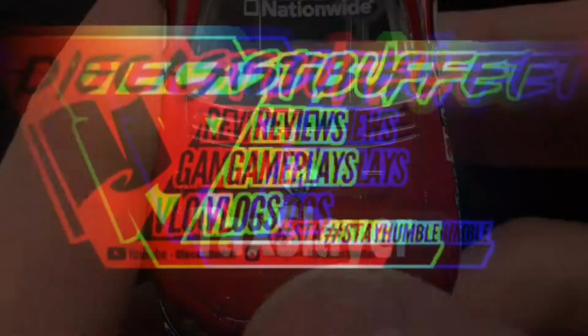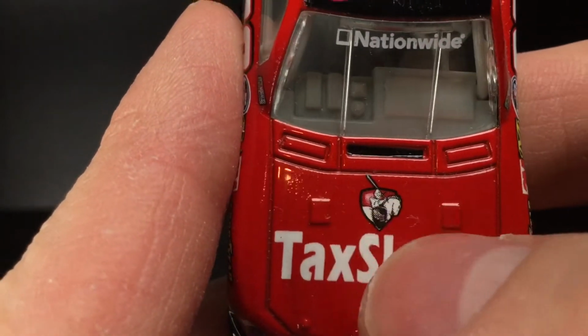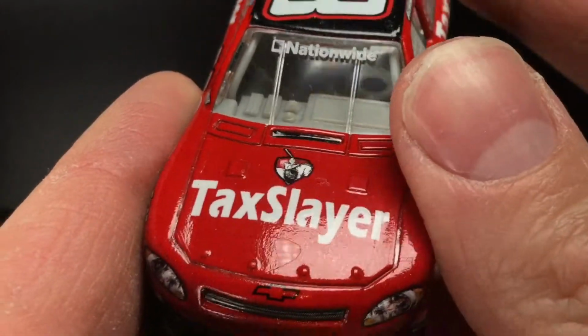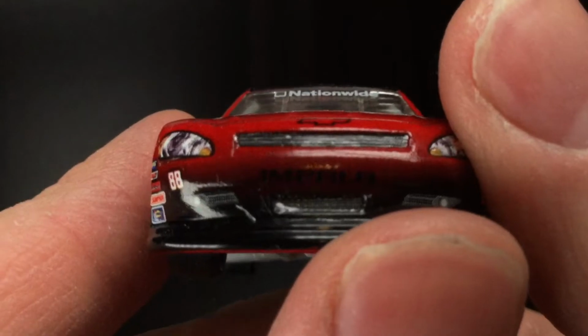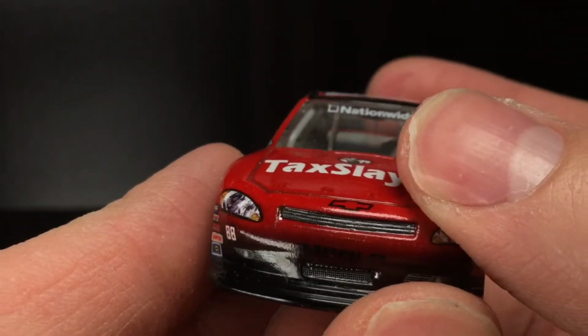So over here to the hood of the race car, you got that TAXSLAYER. You got a dude riding a horse. He's got a metal stick. That's pretty cool. You got a bow tie here. You got an Impala decal you can't even see. You pretty much got to get a flashlight to see what type of model this car is.